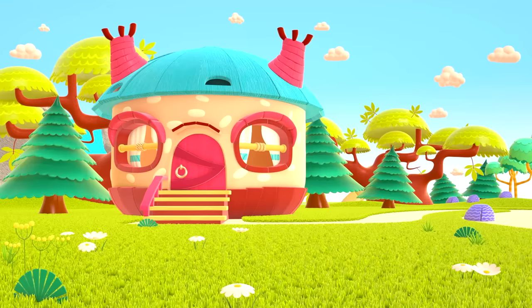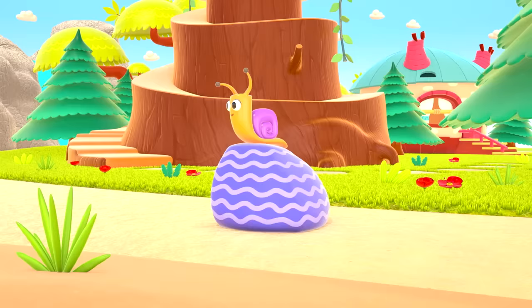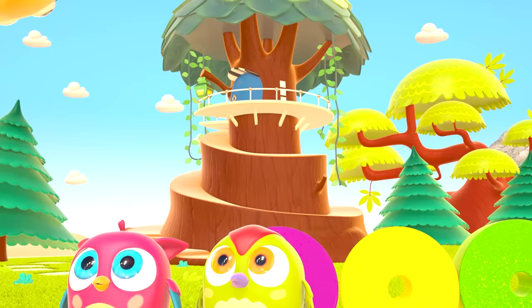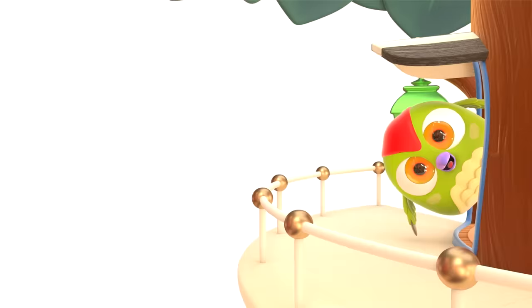Hop-Hop loves to play and have fun. He dances and loves jumping high. He flaps little wings, hop-hop-hop. And look at how well he can hide. Hop the owl.